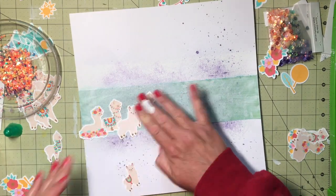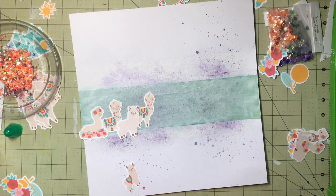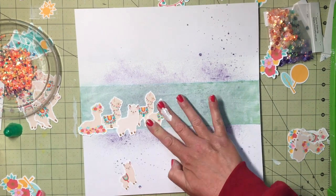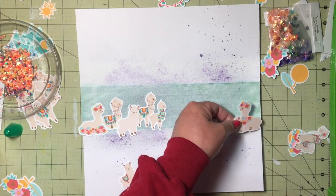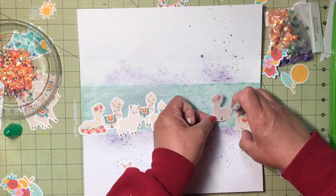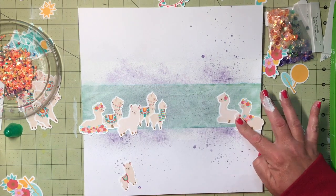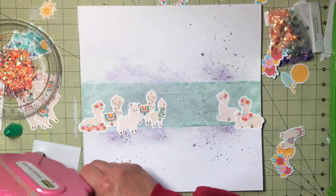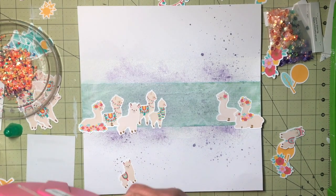But I just think they're so cute. Some are wearing scarves, and some have flowers, and some have little saddles, or probably not saddles, they're probably like blankets. And I don't think any two llamas are the same. I think I used all different llamas.